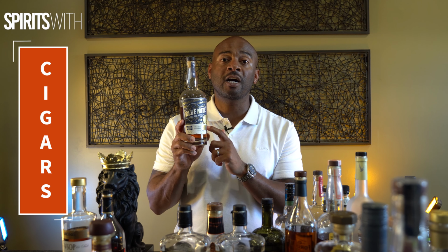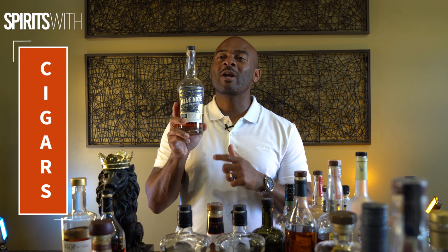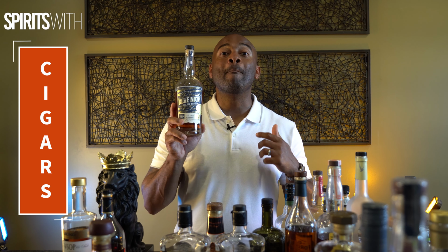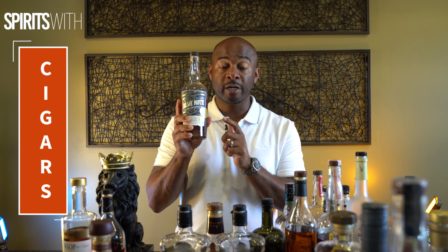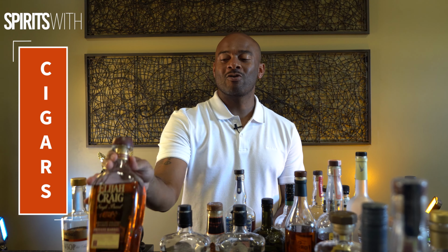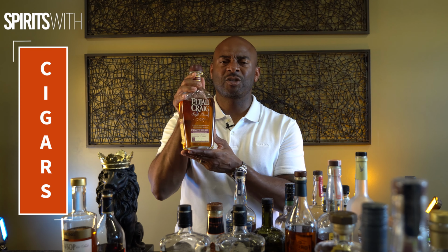This is the uncut. This is what I call the poor man's Elijah Craig barrel proof. And so for half the price, you get some cask strength goodness. This has that strawberry, that citrus note to it. I enjoy drinking this if I'm smoking a cigar. And of course, we gotta have some Elijah Craig.